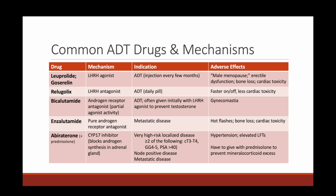The side effects that we counsel patients about are symptoms that we call a male menopause. They can have hot flashes, fatigue, decreased libido, and erectile dysfunction while they're on ADT, to the point where it's basically non-existent. We also worry about bone loss and cardiac toxicity, so these patients have to be followed very closely. So LHRH agonists are pretty much the most commonly used ADT for prostate cancer.